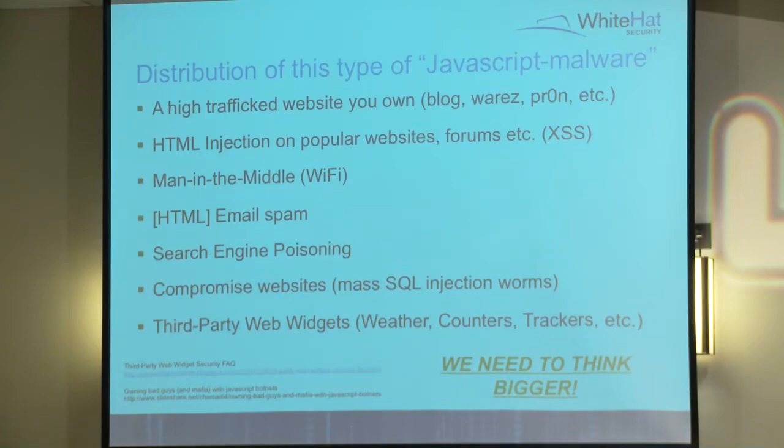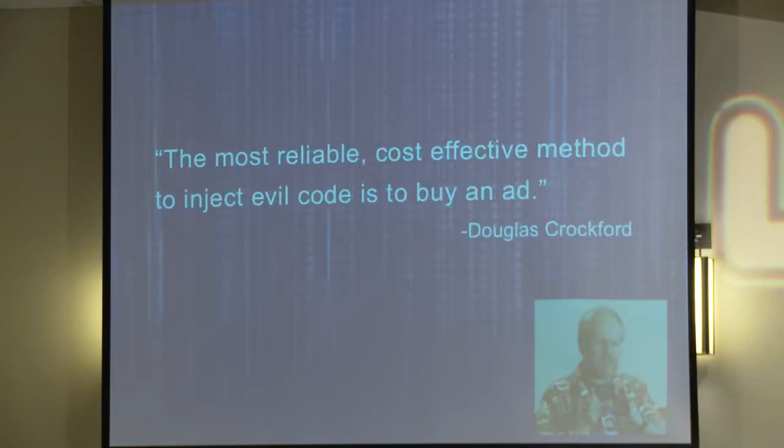I think that we needed to think a little bit bigger, right? So I'm going to invoke the Crockford. Douglas Crockford, for those of you who don't know, kind of wrote the book on JavaScript. And this is a quote from him: "The most reliable, cost-effective method to inject evil code is to buy an ad." All right, well, let's do that.